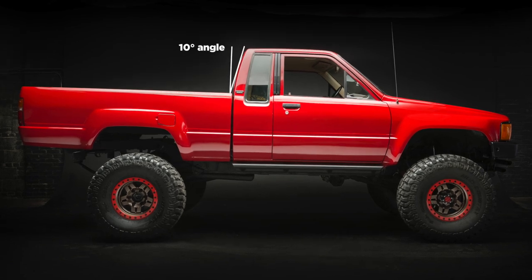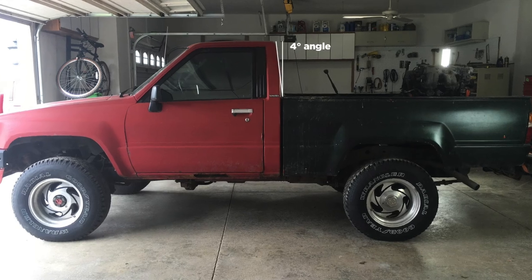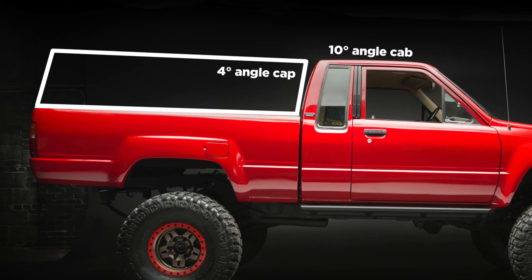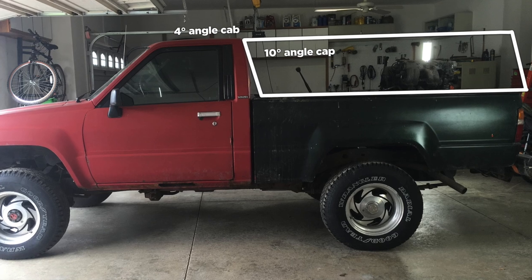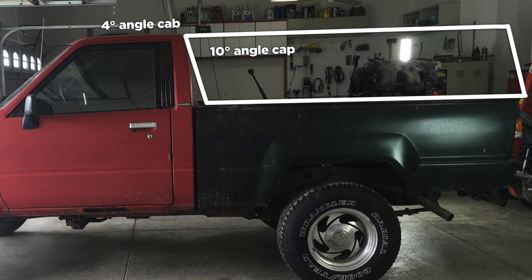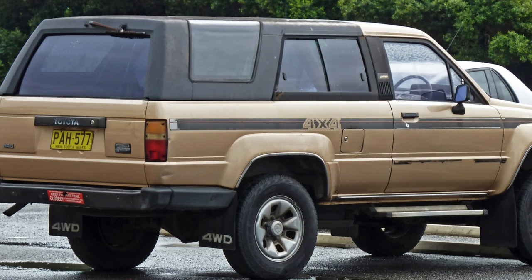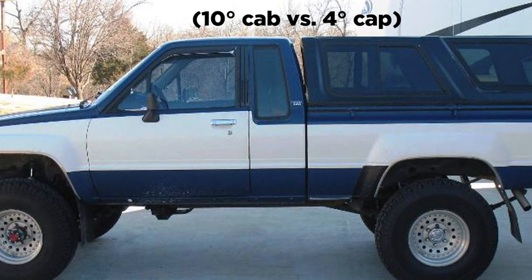The Xtra Cabs have a 10 degree angle on the rear, while the standard cabs have a 4 degree angle. So a cap for a standard cab would have a gap if installed on an Xtra Cab pickup, and a cap designed for an Xtra Cab, which is pretty rare to find, would hit the top of a standard cab when installed. There are some really cool aftermarket caps still around out there that have the window design like a first generation 4Runner, but every one I've ever seen is only for a standard cab.